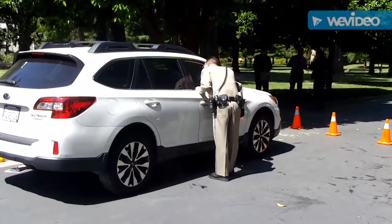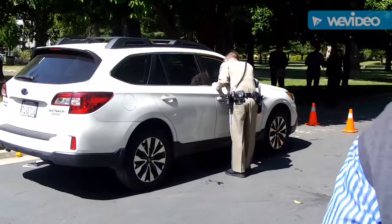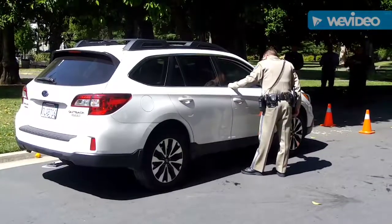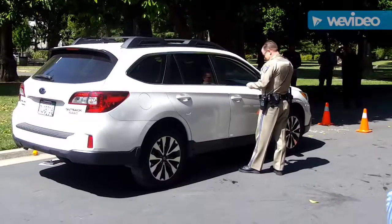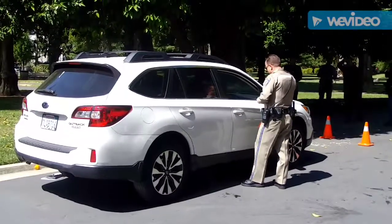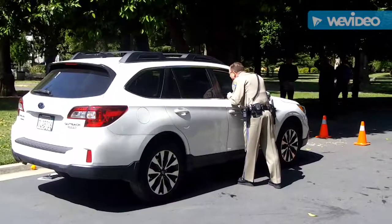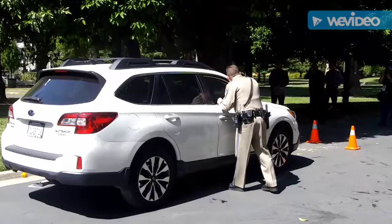So the officer is making an approach on the passenger side of the vehicle because we're simulating that this stop occurred along a roadway where traffic is passing along the left-hand side. In this circumstance, the officer is paying attention to any odors or smells coming from the vehicle, speech patterns, and any indications that the driver may or may not be under the influence of alcohol or a drug.